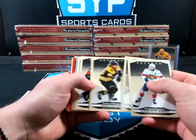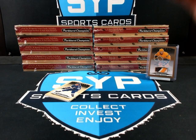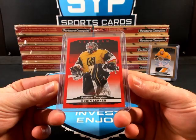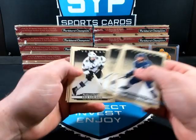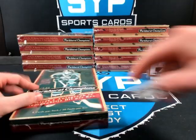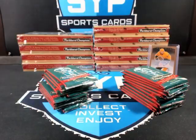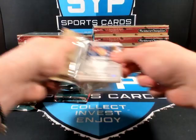Konechny and Robin Leonard, 51 for the Vegas Golden Knights. 14 out of 51. Going to Michelle. Robin Lehner. Is he retired now? LaFontaine and Jacky. That's a pretty fun start.